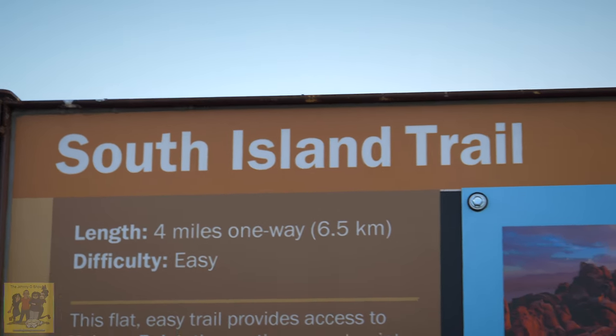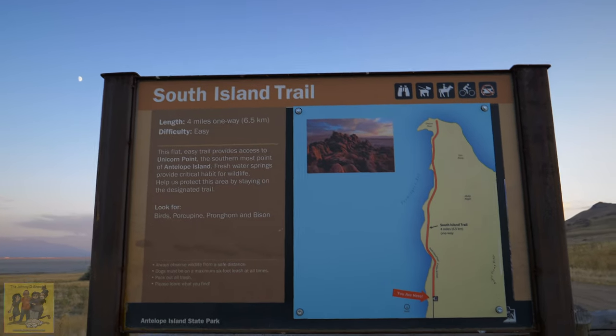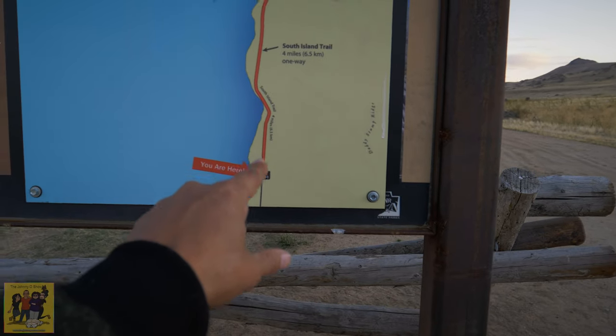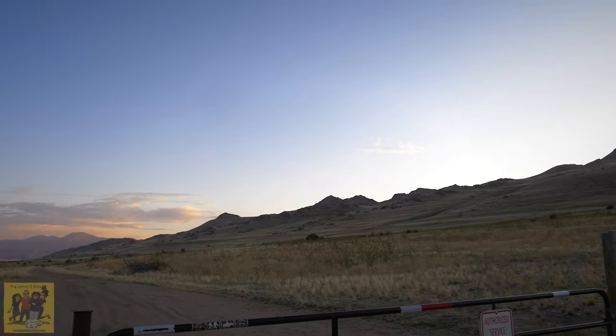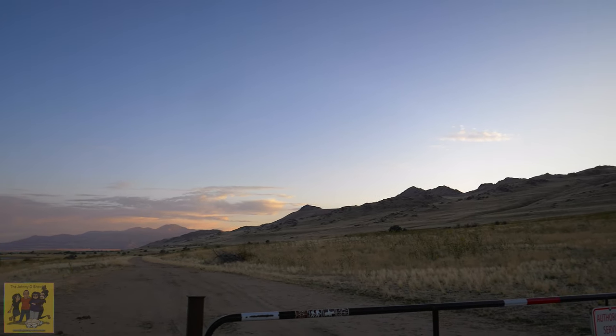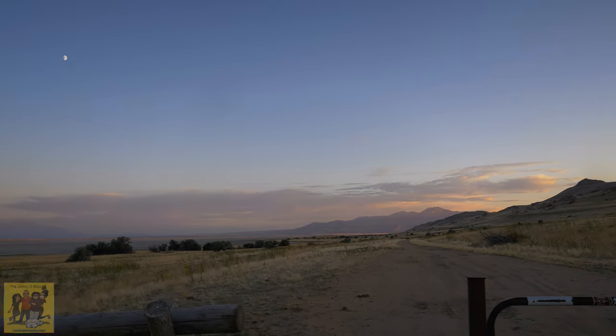We are at the South Island Trail, 4 miles one way, so we are right here. So basically it stops. Other than mosquitoes, it ain't too bad this time of year, and it will be a little less buggy here in a little bit. About 30 more minutes, they'll be gone, and bug spray will take care of them. I haven't actually put bug spray on at all today.